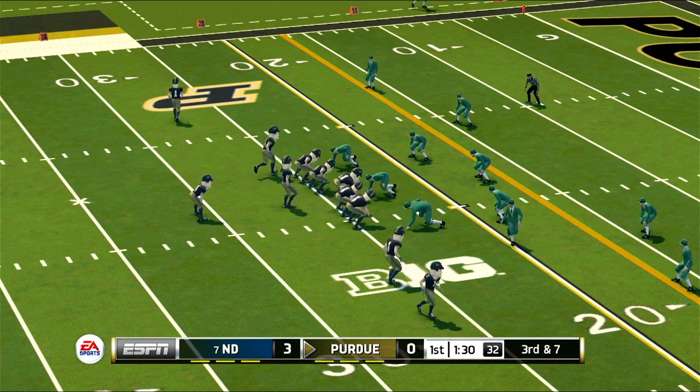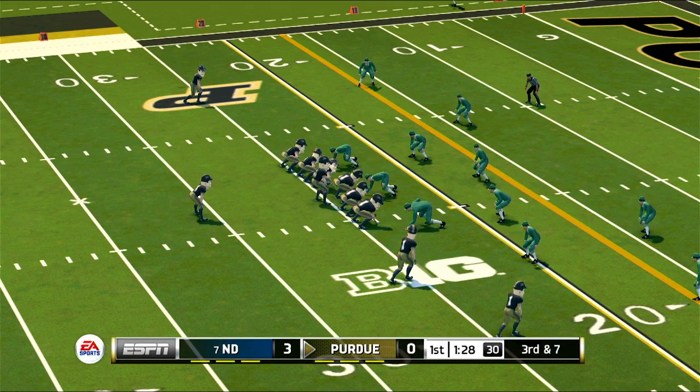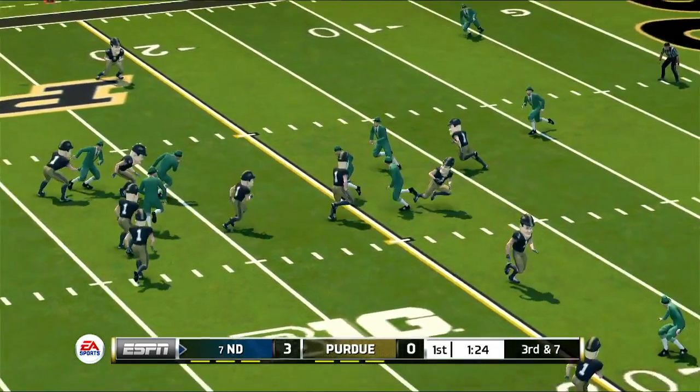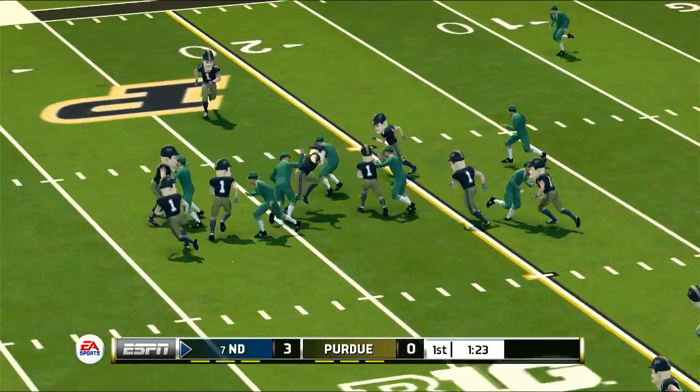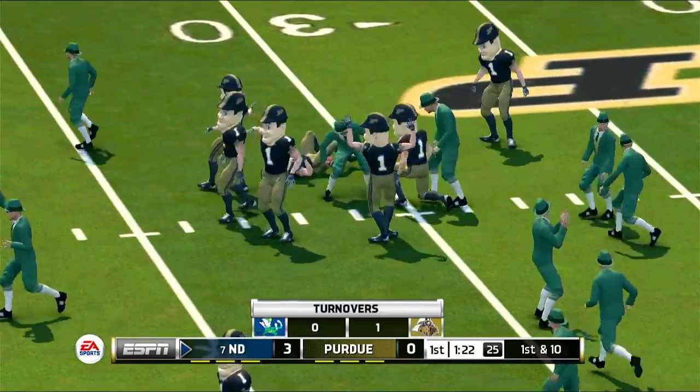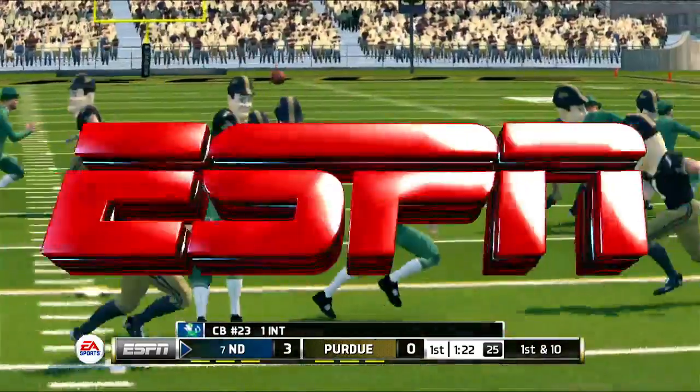Third down. Hey, alert 48. Ready. Tries to fit it in there, and it'll be intercepted. That was perfect coverage against a pretty good route. He was all over that pass.